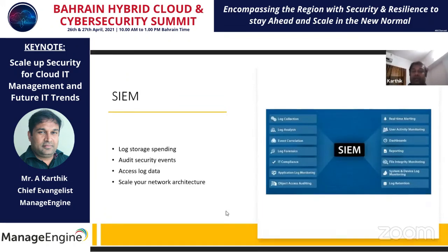When it comes to SIEM, you have to cut down your log storage spending while ensuring security of log data collected from various devices. Audit security events and meet IT compliance requirements like PCI DSS, GDPR, or HIPAA, or much more. Access and manage log data from anywhere.